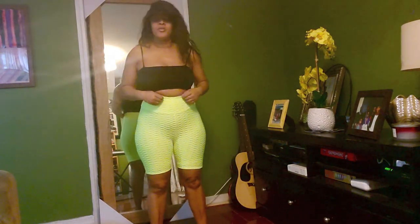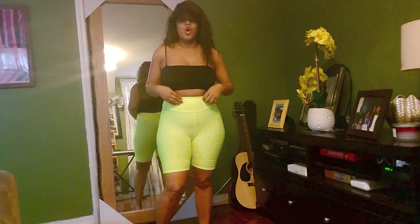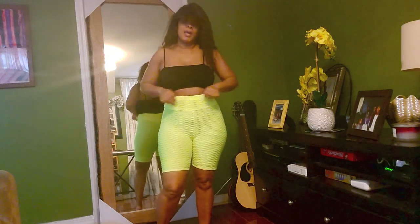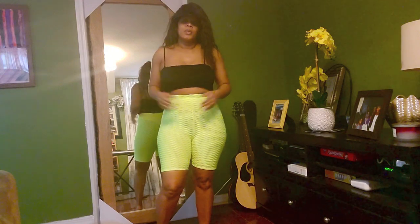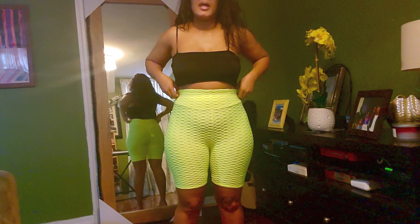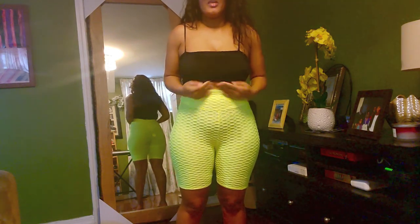Let me take this a little. Ooh, floor is cold. So I think these are really freaking cute. The only thing that I don't like about these ones in particular is that the waistband is really, really loose, and so I would have to keep pulling these back up. So that's the only thing I don't like about these.